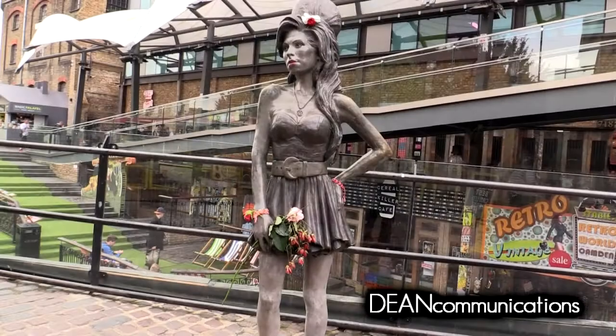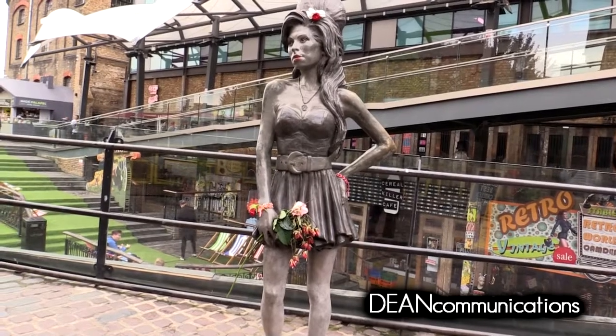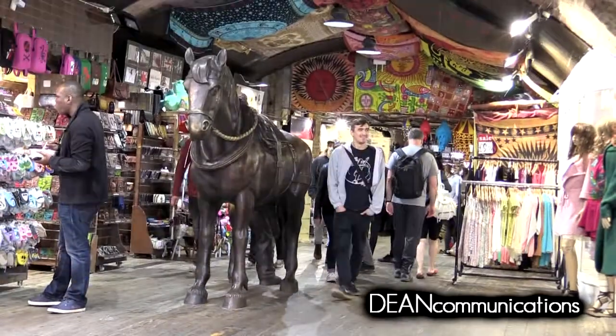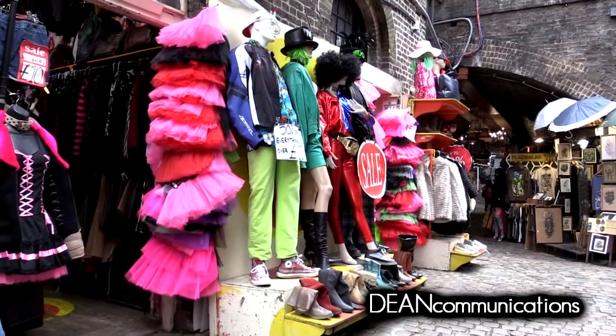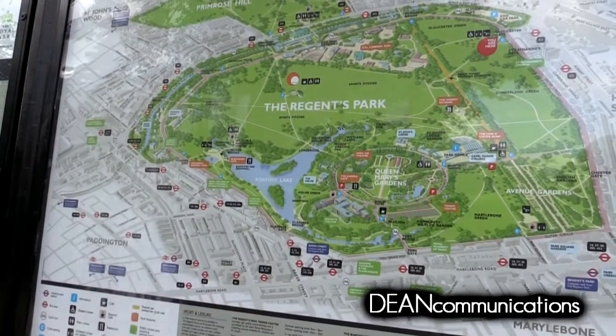Singer-songwriter Amy Winehouse lived in Camden Town until her death in 2011. She is remembered with a statue in the center of the market. The street scene, the colors, the aromas, the people, the shops make this one of the most unique places in London. If you're looking for a little peace and quiet, you don't have to go far.